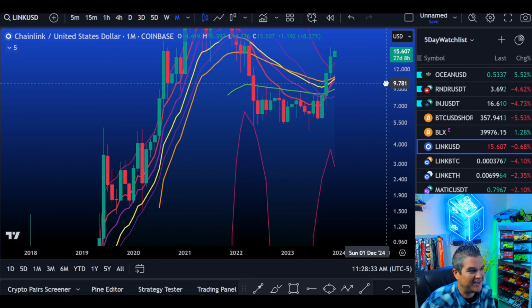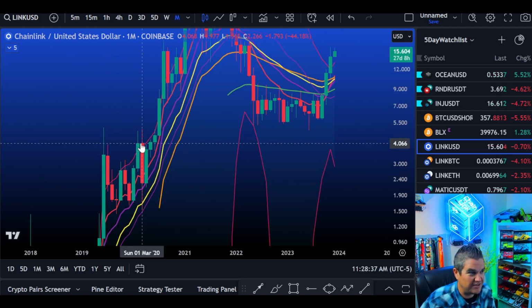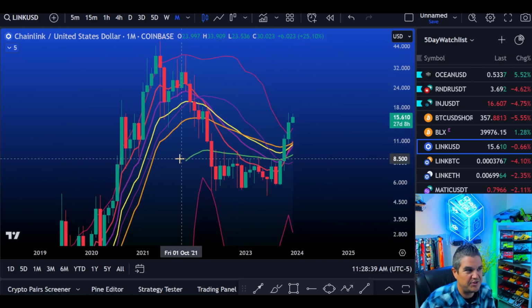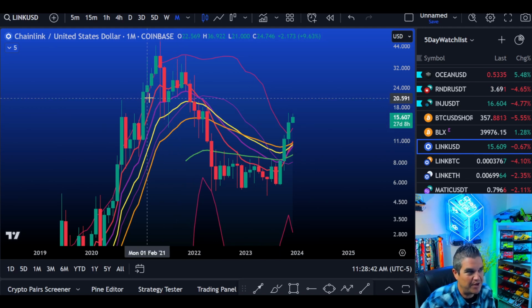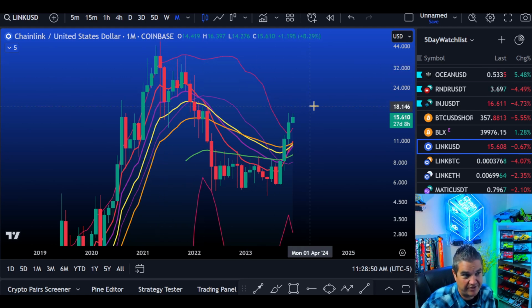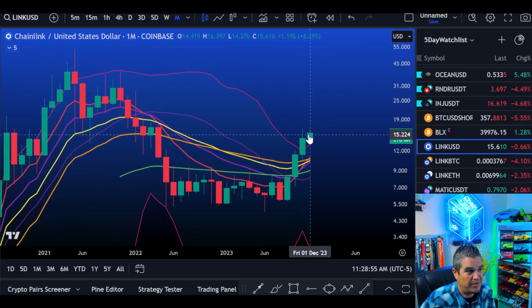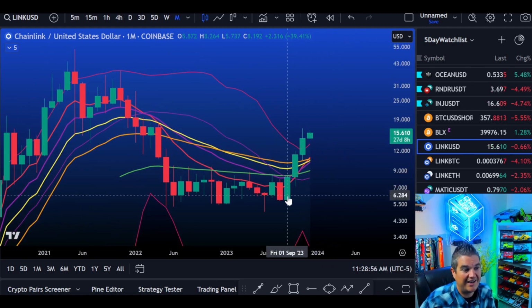Let's go back and look at history. 1 month out, came back down a little bit. 1 month out, came back down a little bit. And this is not Chainlink specific. The only time you're really holding multiple candles outside on a monthly Bollinger Band tends to be ultra bull, blow-off-top-ish kind of feeling. So just throwing that out there. Not that we can't go higher, but really we don't want to go a lot higher.